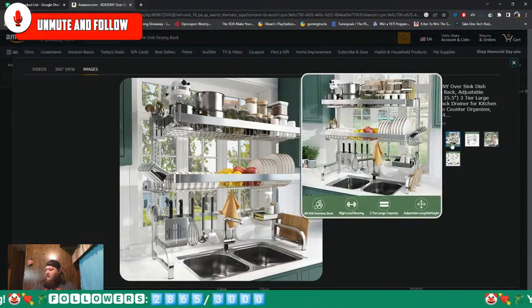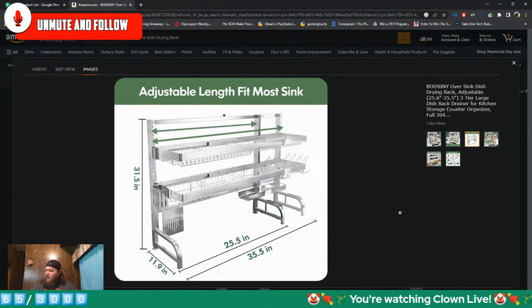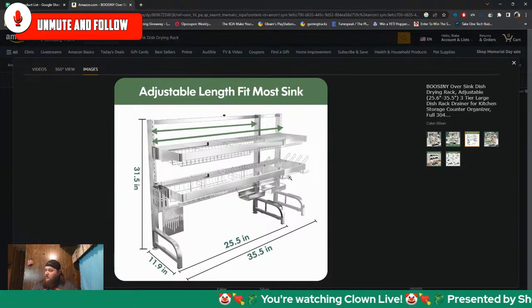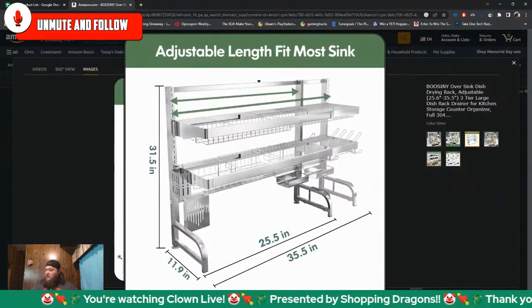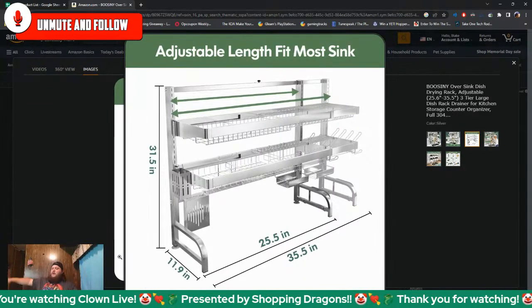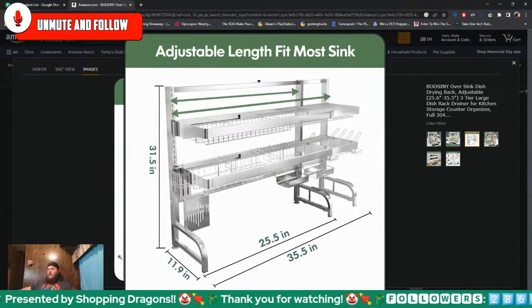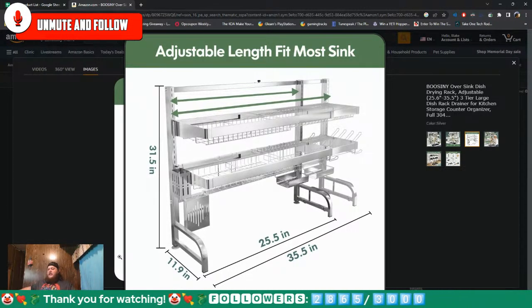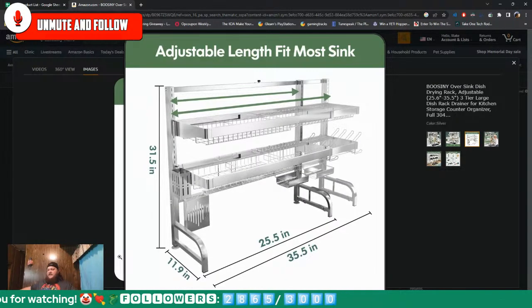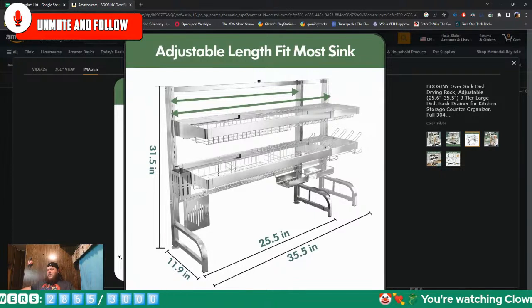Do you like this? You think this is cool? I mean, you did put the heart emojis. Oh, so it is extendable. Look at this. It's extendable from 25.5 inches up to 35.5 inches. Very cool. It's just about a foot out from the wall, which is not that bad. It's still going to give you big access to all of your sink.